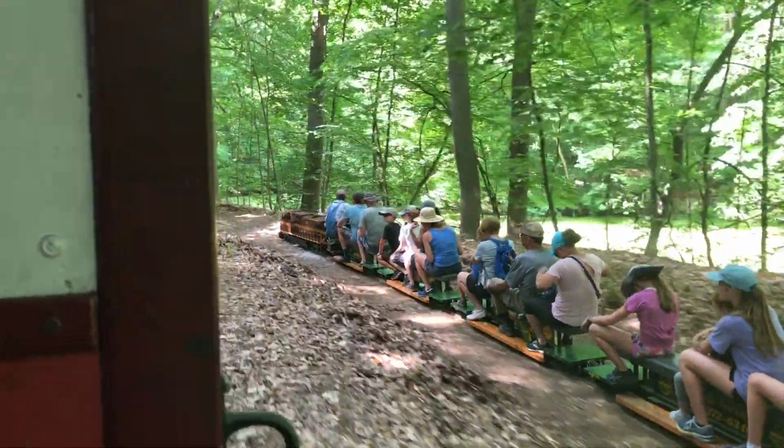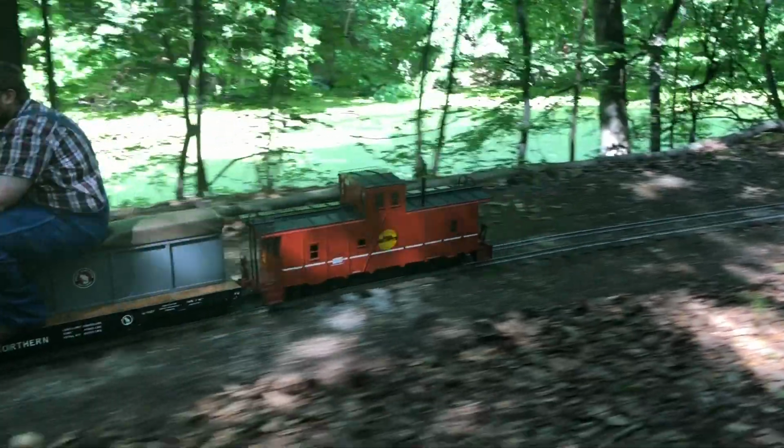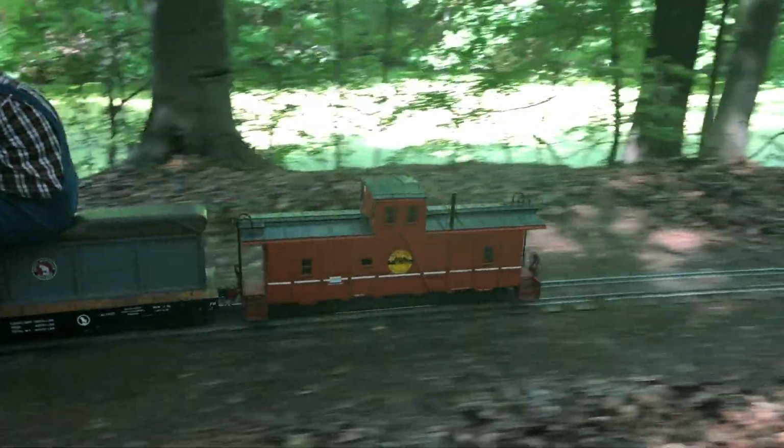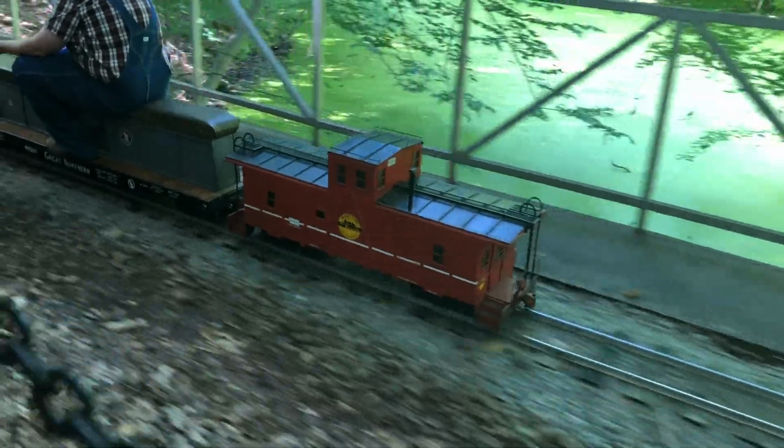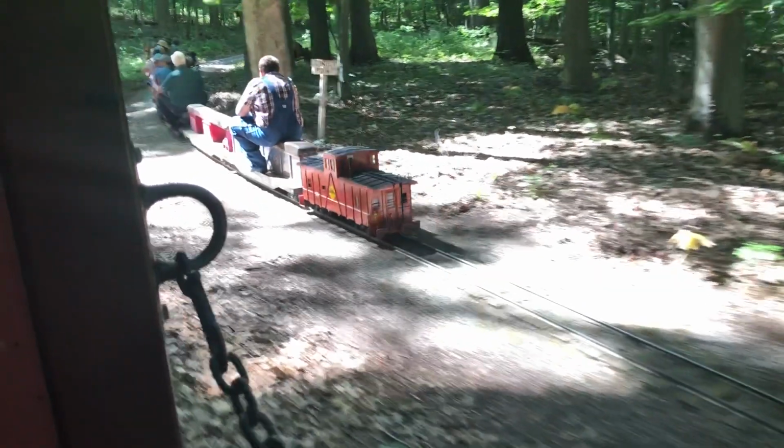Narrow gauge can run again anywhere between 3 foot on down to 2 foot. We happen to have 2 tracks, as I mentioned. On your right is one of our Craftsman trains. That's running on a 7.5-inch distance between rails. The Craftsman trains are predominantly.